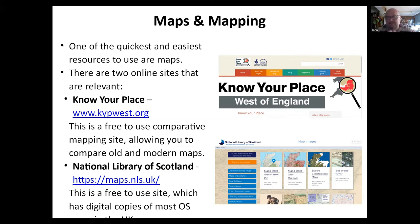They've got enclosure maps, tithe maps, which we'll look at in a moment, that sort of thing, up to town maps as well. Insurance maps can be quite handy, but they only tend to be in one place. They don't go around the county. And thank God there's a National Library of Scotland, because when they digitised the OS maps of Scotland, they thought, well, we've got them here, we may as well do everywhere. So they did the whole of the UK as well.